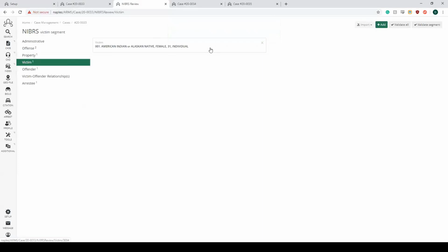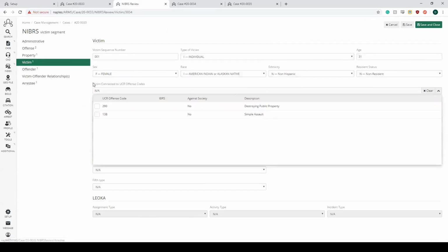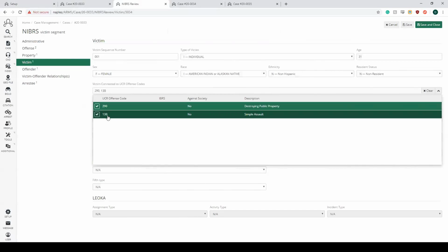All right, now we've got our victim right here. And you can see it pulls in all that information we've put, the age, sex, race, ethnicity, all of that. And then we can come down here, and this is where we would choose what UCR offense codes are connected to this victim. So we'll choose both of them.